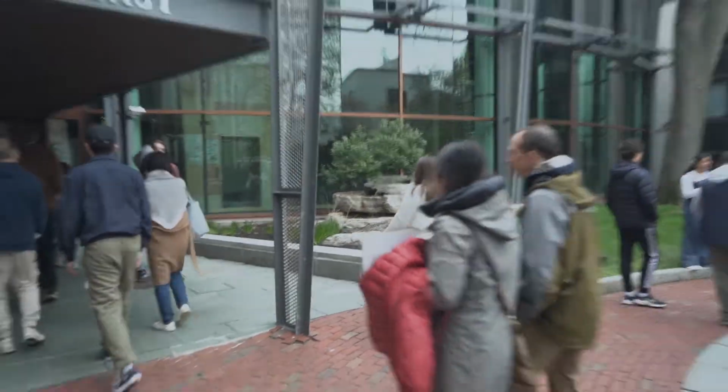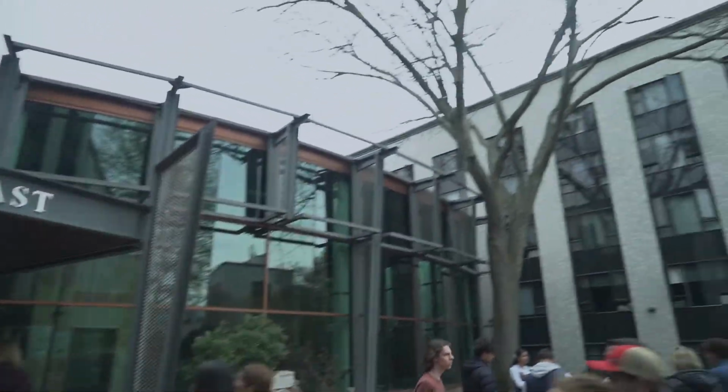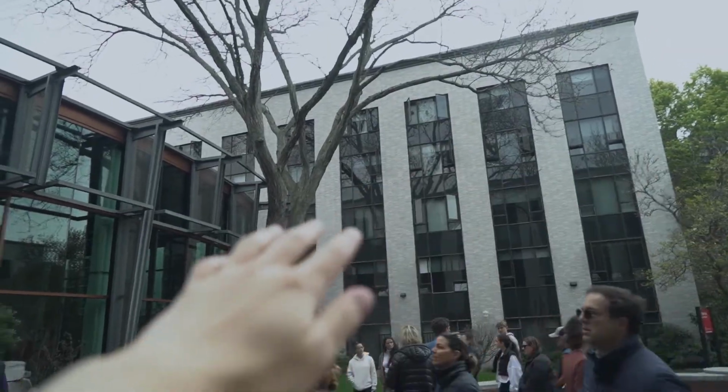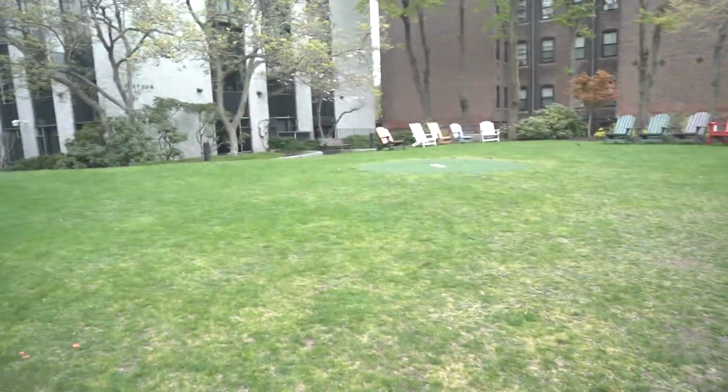It's actually a little fountain right there, and then obviously it says Stetson East, and then there's the cool panes. So actually that side is all East buildings, and this side is all West buildings, which I'll come to real quick in the freshman quad. Also, I forgot to include this little part really quick.